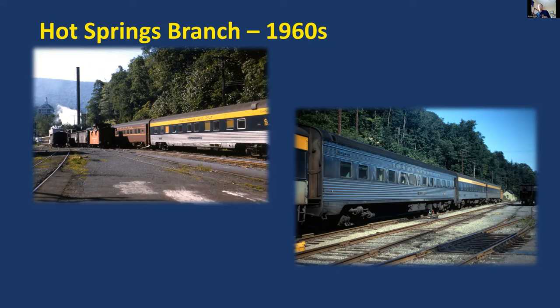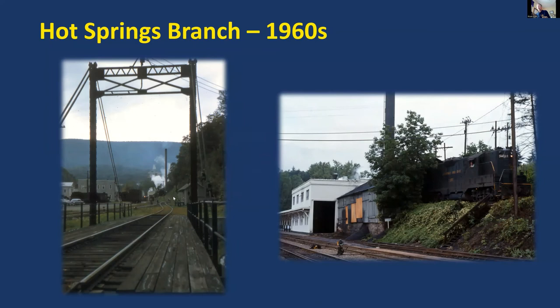And if you'll notice down here on the right-hand picture in the lower left-hand corner, that yellow electric box, they could put these cars on standby power. Turntable, looking back to the hotel, there's the tower up there. And then on the right-hand side, they're still fueling the steam plant with coal.